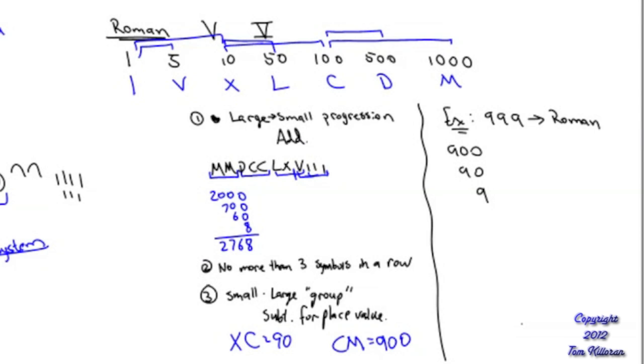Because you can only write Roman numerals as a place value type system. How do you write 900? CM. How do you write 90? XC. How do you write 9? IX. So the whole number becomes CM, XC, IX. That's 999.